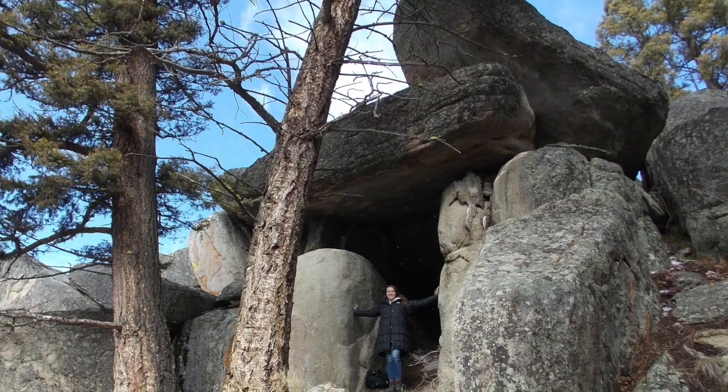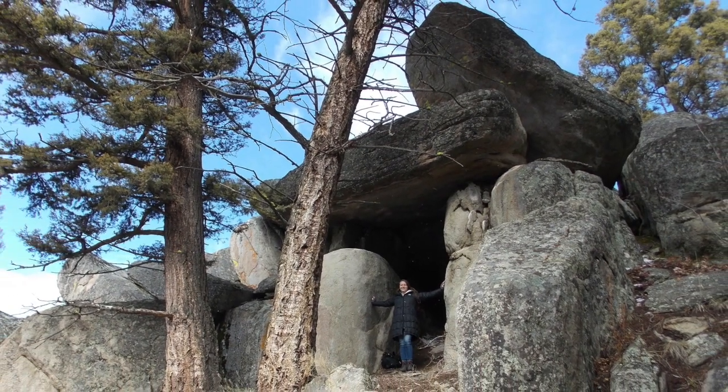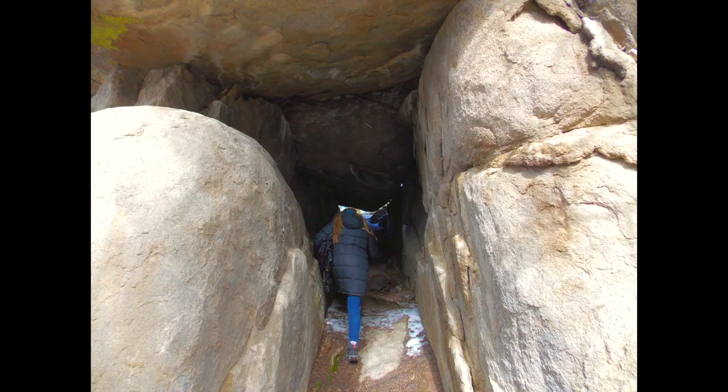Next to the tower is the tunnel dolmen. It's a dolmen which forms a tunnel that goes all the way through the mountains. It was the entrance to Giant's Playground.